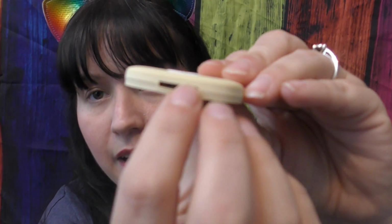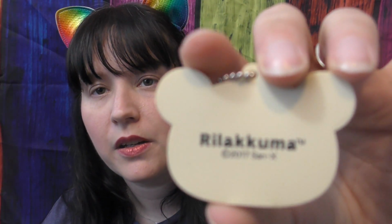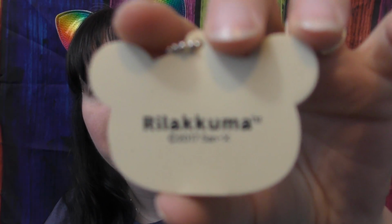You literally just slot the top of your key in there. Look, there's a little bit there. You just squeeze it in. But it's so cute. I don't know what key to put it on because I've got so many keys, but I'll put it on one of my keys. It's got a name. It says Rilakkuma, I think that is. Rilakkuma? So yeah, that is just so cool. My key is going to look so cool with that on it.